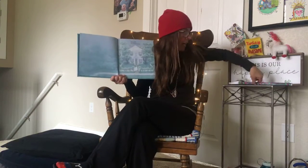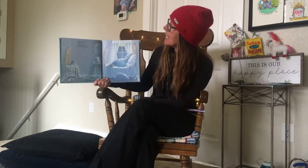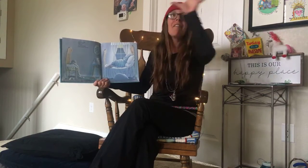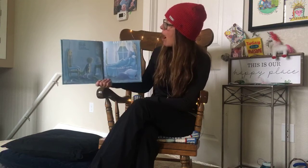Well, look, there is a house, a napping house, where everyone is sleeping. And in that house, there is a bed, a cozy bed, in a napping house where everyone is sleeping. And on that bed, there is a granny, a snoring granny, on a cozy bed in a napping house where everyone is sleeping.